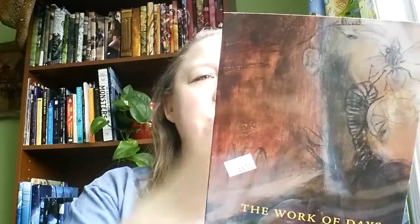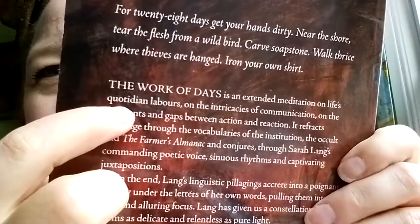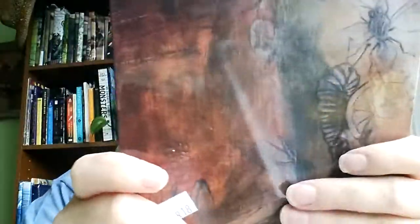Susan Lang. And I just read on the back, extended meditation on life's, I don't know how to say that, quotidian labors. So words I don't know. And then later on, it talks about it refracts language through the vocabularies of the institution, the occult, and the farmer's almanac, and conjures, through Susan Lang's commanding poetic voice, sinuous rhymes and captivating juxtapositions. Wow, that was a word. So yeah, it's poems, and it's on this great, very textured paper, and I read a few of them, and I was like, yeah, I like poetry. And I like getting more poetry. So that one was a yes.